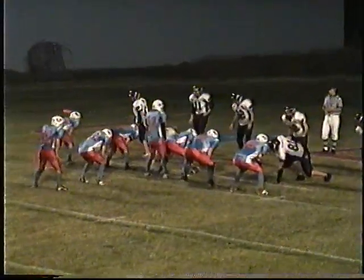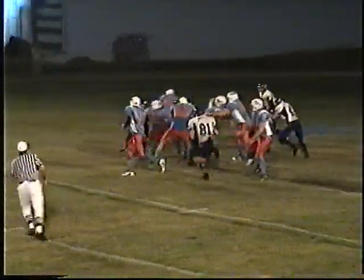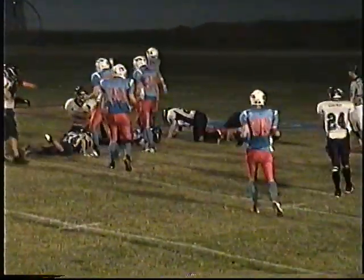High formation for the Lancers. Johnston under center. Handoff to Holloway. 2-point conversion.